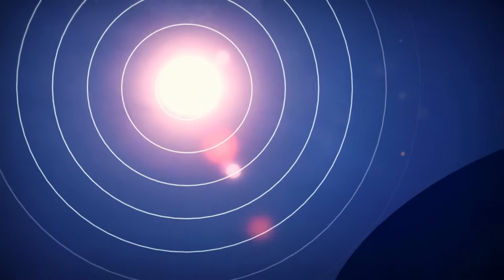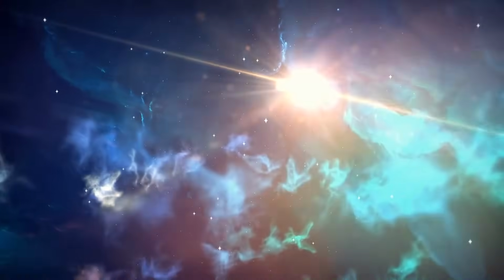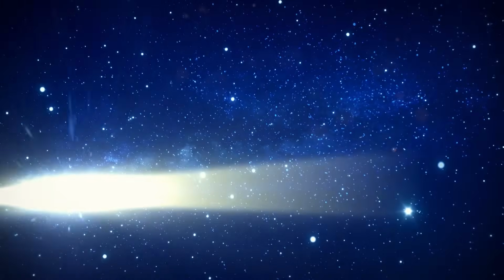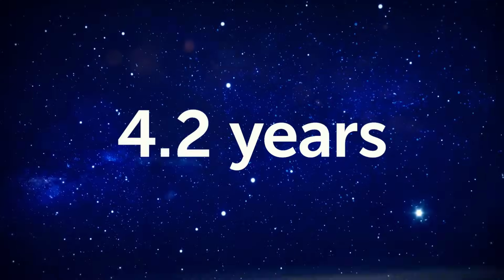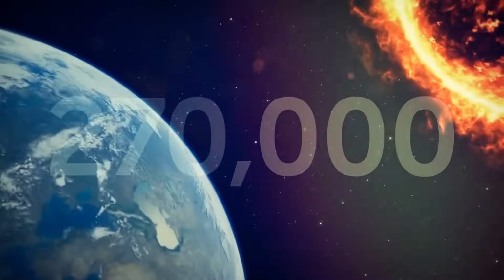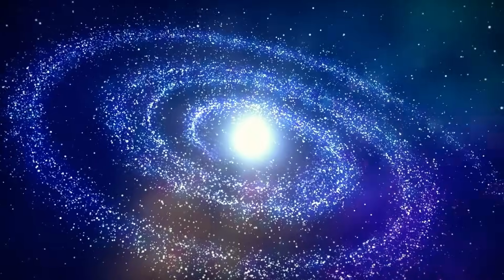Something like this might happen because scientists have recently picked up a strange radio signal off that star. Proxima Centauri is the closest star to our solar system. It's only 4.2 light years away. That means a beam of light that starts from this star reaches Earth in 4.2 years. That's also 270,000 distances from Earth to the Sun. The star Proxima Centauri itself is too pale for us to see with the unaided eye in the night sky. But its system hides a little secret.